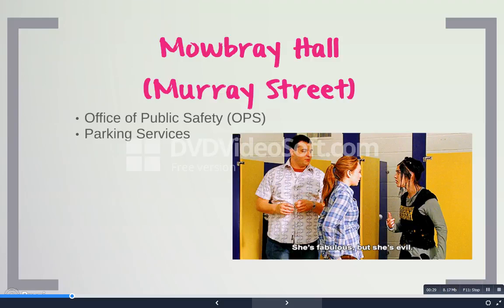So Mowbray Hall, which is on Murray Street, is where the Office of Public Safety is, or OPS, and parking services. So you might help a student navigate here in the beginning of the year to get their parking pass. Anytime that you're calling OPS, this is where they're coming from, and the dispatch office in there will assist with getting you an officer when you're on duty, and you may need some assistance as well.